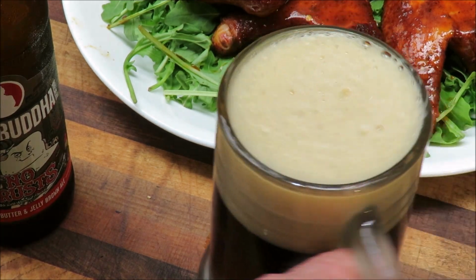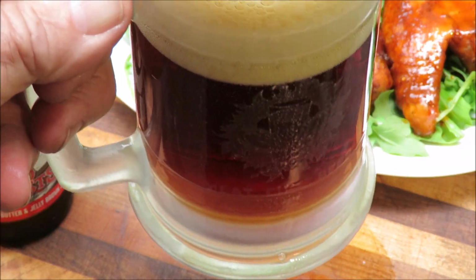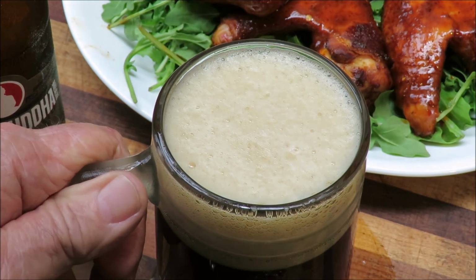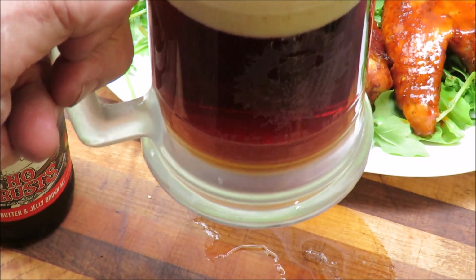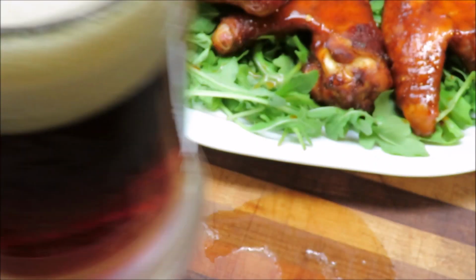Yeah, Rob, check this out, Rob. You know I've had this before. This is an awesome, awesome beer. I love this beer. It's not sweet at all. It's a peanut butter and jelly brown ale from Funky Buddha, my favorite local brewery. Let's quaff the froth off it, Rob. What do you think?